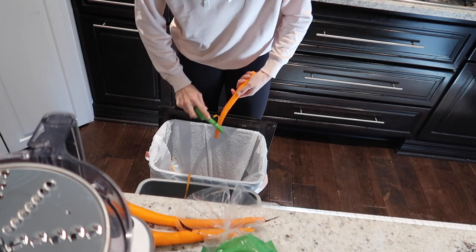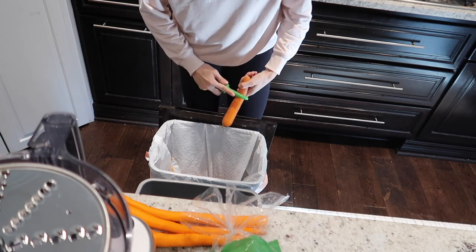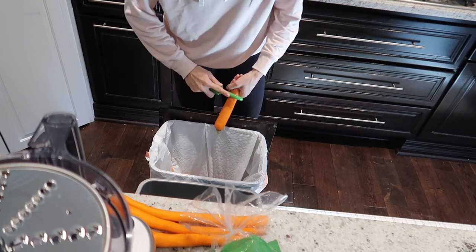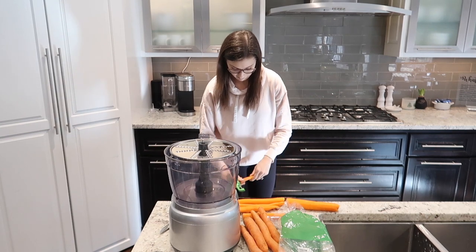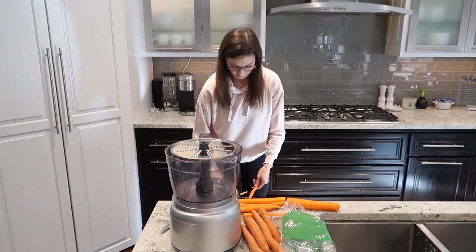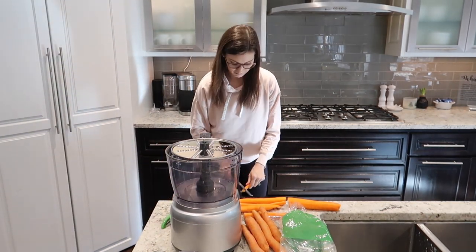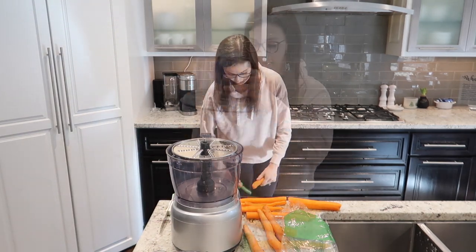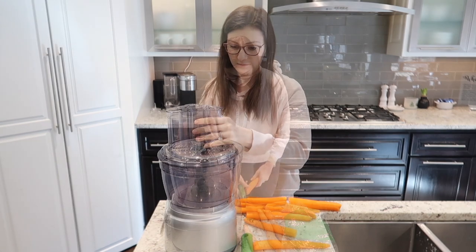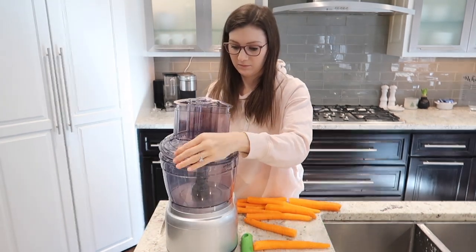So I know I'm going to use them in a shredded form, so I'm just going to start by peeling all of the carrots and then getting them into my food processor with the grating disc on top. Easiest way to shred carrots ever. It's sometimes an extra step for me to take out the food processor and, of course, to wash it, but it is so worth it in how much time it saves for the actual shredding.